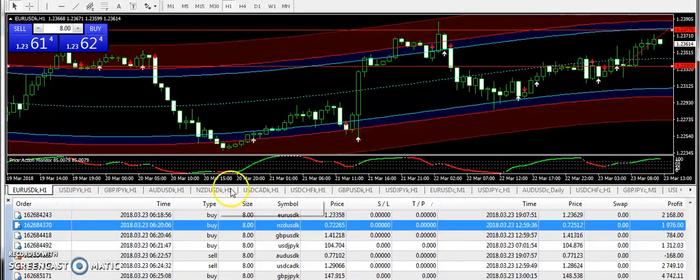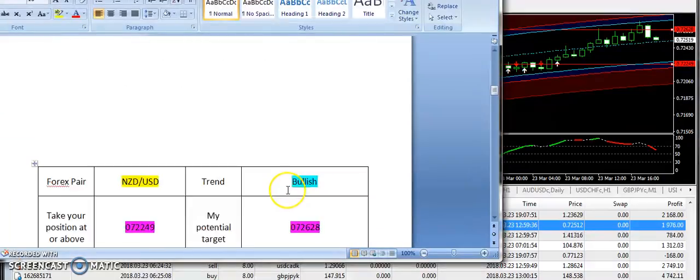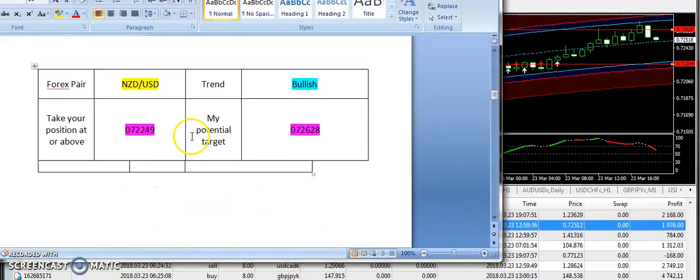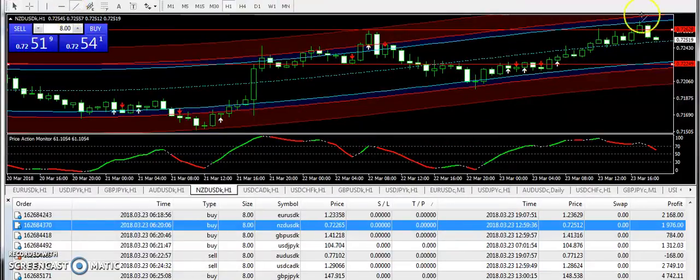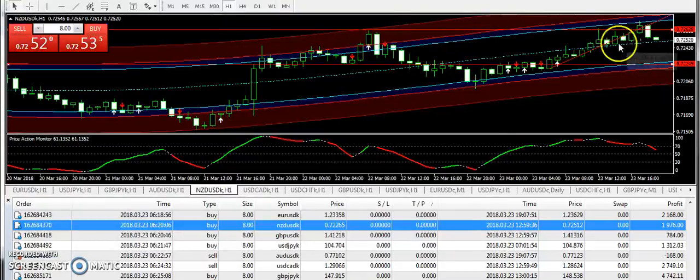Okay, now let's talk about another massive trade that was taken on New Zealand USD. It hit the targeted price. This is the second signal of my signals report. I have supplied the bullish trend 0.72249 from this area, and you can see that the target price is already hit on New Zealand USD, 0.72628. The gap was quite high.